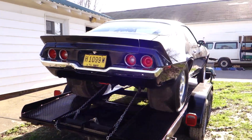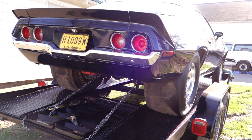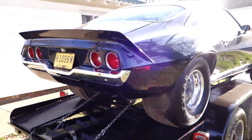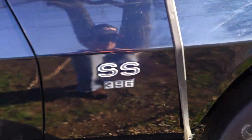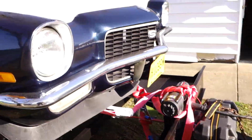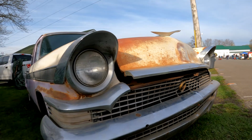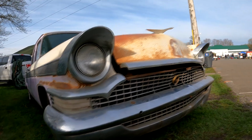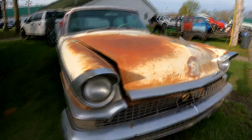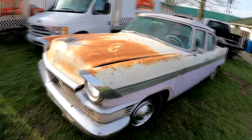Now here's something a little bit different. It's pretty nice. Dana, wow. Dana rear end. All right. Here's a Packard that has a secret blower under the hood, factory blower. It is so cool. I'd show you, but I don't think I can right now.